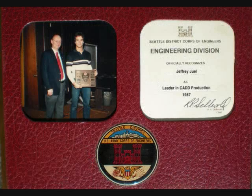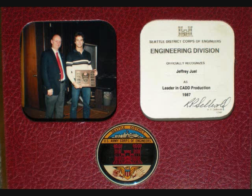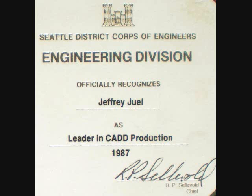This was around the time when the Seattle District got their first Intergraph CAD system. I was one of a handful of designers/engineers who took it upon themselves to get accounts on the CAD system and teach themselves CAD, and by 1987 I was officially recognized as a leader in CAD production.